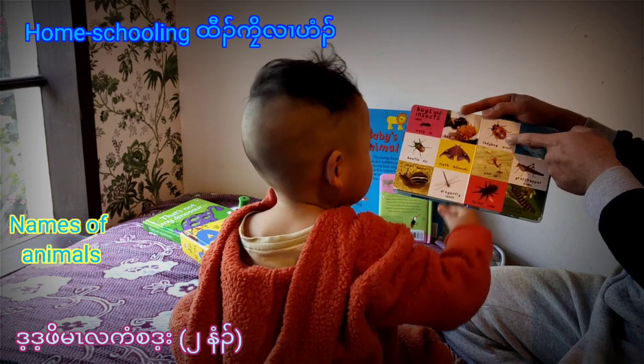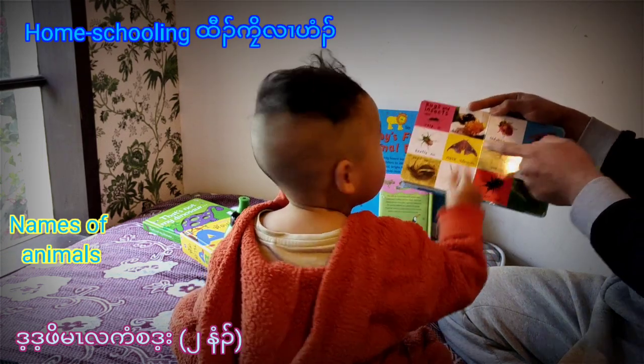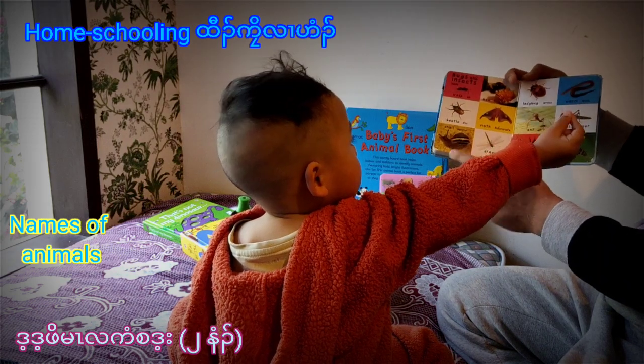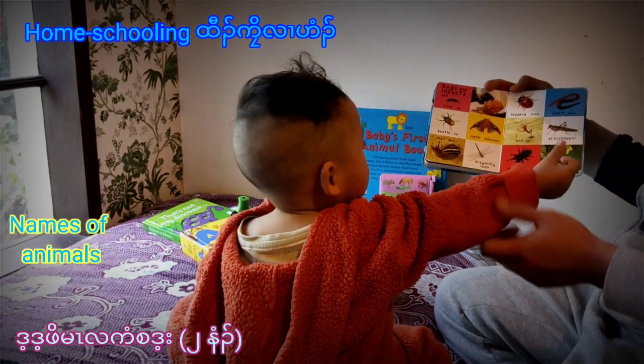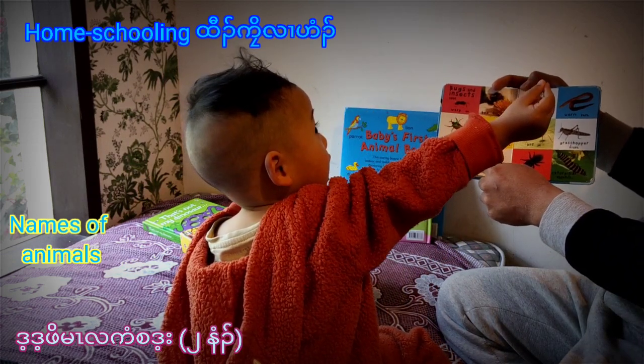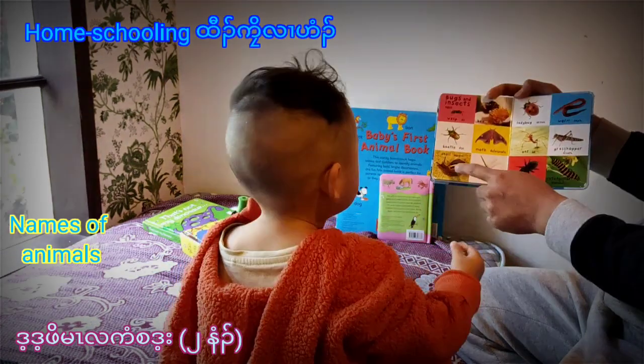No, we don't eat ladybug. No, it's called ladybug. How about this one? Eat that? Daddy is vegetarian. Daddy doesn't eat animals. How about this rabbit, baby? Why you eat it? No, Daddy doesn't like to eat bugs. No.